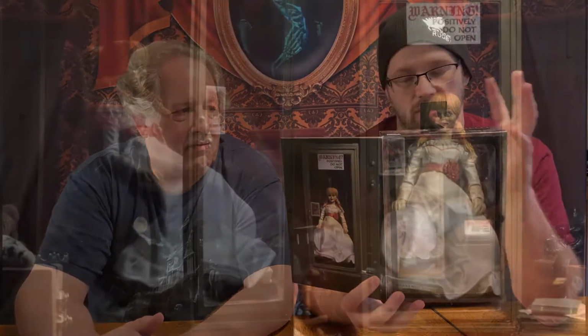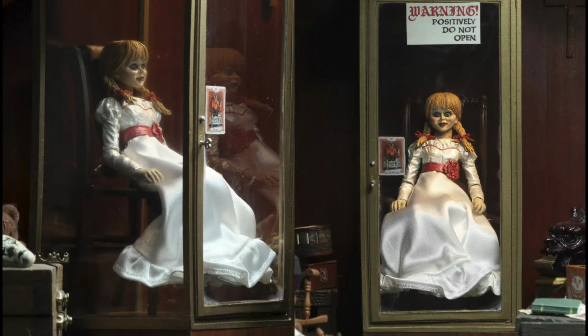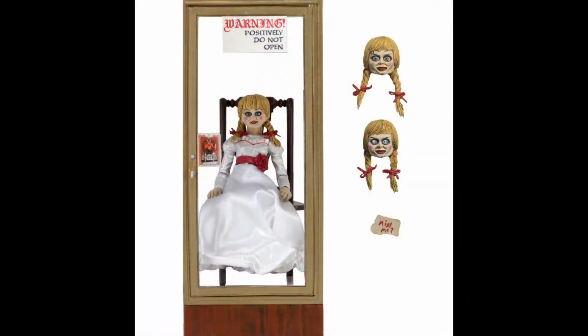What I like they did with this one, which is a little different from the other ones. The other ones are more designed for setting up and posing and doing things, while this one here is more set up to look like a miniature version of the display that they had in the Warren house in the Conjuring movies, and I'm assuming the Annabelle movies. Very cool. You get her in the little glass case. You get her with the little display stand. The warning symbol, don't touch, don't open, and two different versions of the head.